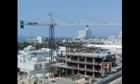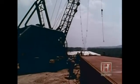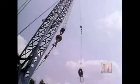They lift the economy. It's hard to quantify the impact of cranes on our economy. The construction industry represents about 10% of America's gross national product. And you cannot build without cranes, so it's a very vital part. Cranes have been helping our civilization move forward ever since we've had a civilization.